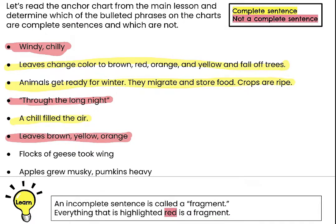Flocks of geese took wing. I know that sounds kind of silly, but we do have an action, took, and we do have a subject, geese, or flocks of geese, and it does express a full thought. So this one is a complete sentence. And the next one, apples grew musky, pumpkins heavy. Grew is the action, apples, subject, and this is also a complete sentence.